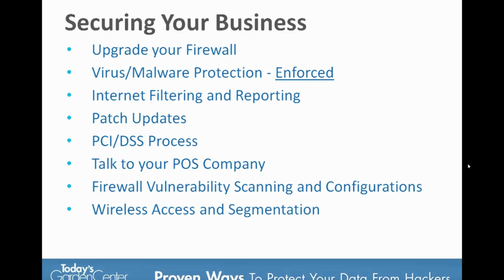Patch updates are important. When Microsoft or other organizations come out with a patch, many times these days it's because somebody got exploited and they developed a patch to fix it. So I would encourage everybody to keep up to date with their patches on the variety of things that you use. We talked a little bit about PCI DSS, and I think we covered that fairly well. Talk to your point-of-sale vendors and ask them about security. Tell them as a business owner you're concerned about credit card numbers getting exploited, and so talk to your point-of-sale company.